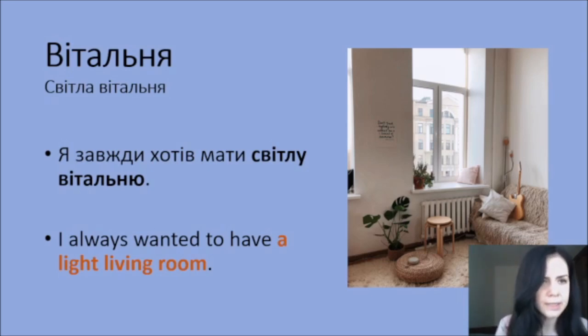The word combination I suggest you today with this word is світла вітальня. The one we see in the picture. It's very light. Світла means light. Світла вітальня means light living room, okay? For instance, я завжди хотів мати світлу вітальню. Завжди means always. So, я завжди хотів мати світлу вітальню means I always wanted to have a light living room. Living room means вітальня.